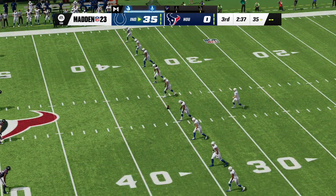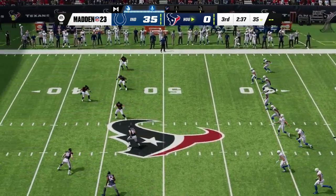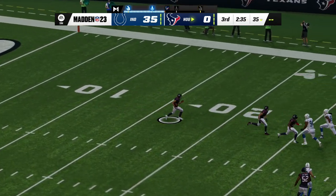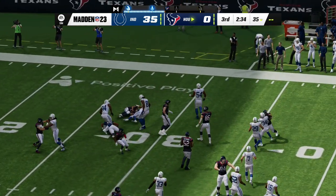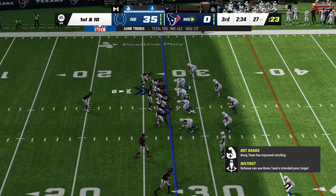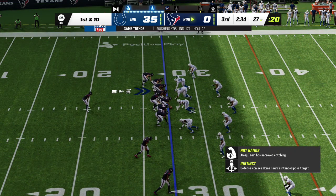After the touchdown, it's Gay to kick this one away. Takes it at the 7. And they'll get him down inside the 30 at the 27. Houston's offense already at the line, set to get going.